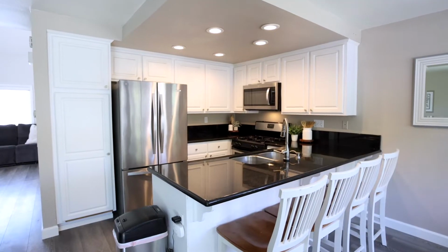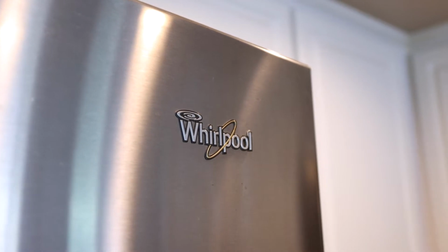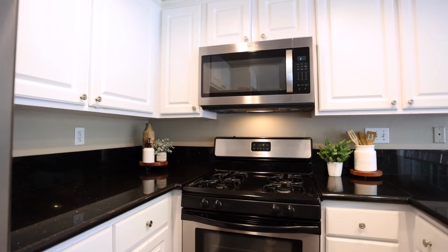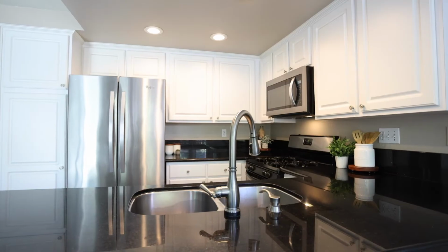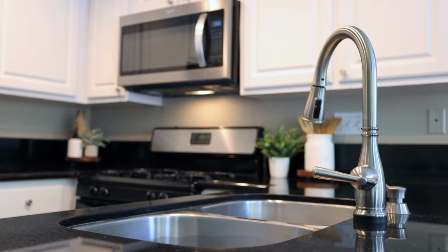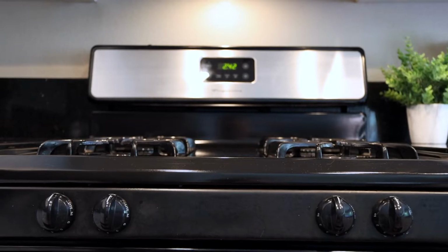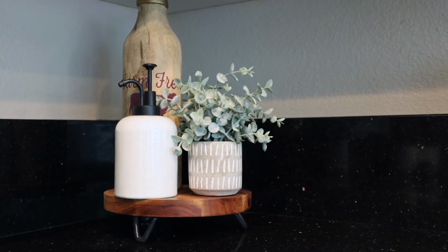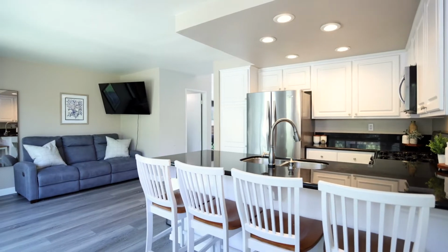All right, so taking a closer look at this kitchen, you have a really nice stainless steel Whirlpool appliance package, white cabinetry, and what's nice about the white cabinets is it's really a timeless color and it lets a lot of light in. And then they have a really nice black granite countertop material with a big stainless steel basin sink. So everything in this kitchen is on point, it's gonna last a long time, and it's timeless as far as the materials go.